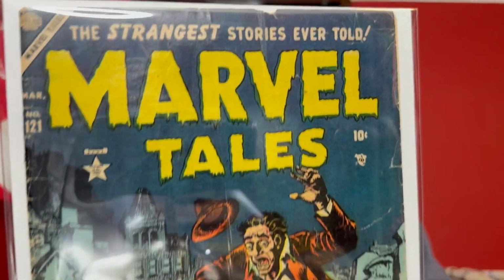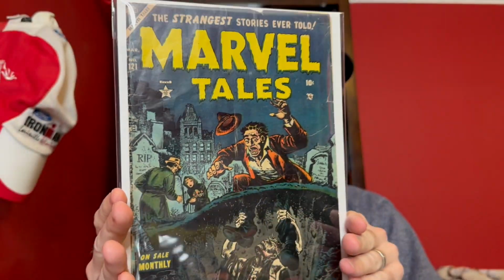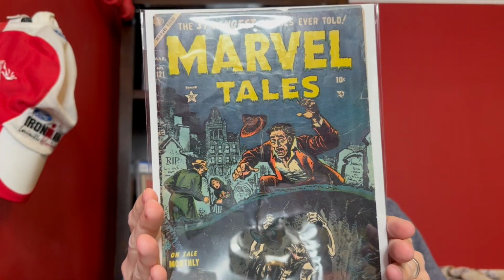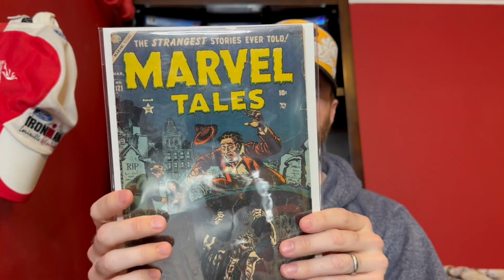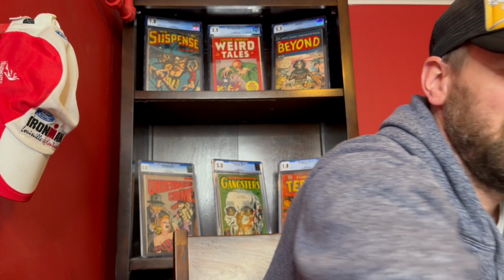It's got this crease down the middle and everything. It looks like it will definitely benefit from a press. It's got some waviness and all that to the cover, but yeah, Marvel Tales 121, Atlas pre-code horror book. Now, what is the book that is the new keeper for me? And it looks nice. Obviously I'm going to take a close look at it afterwards, like I do with every book.